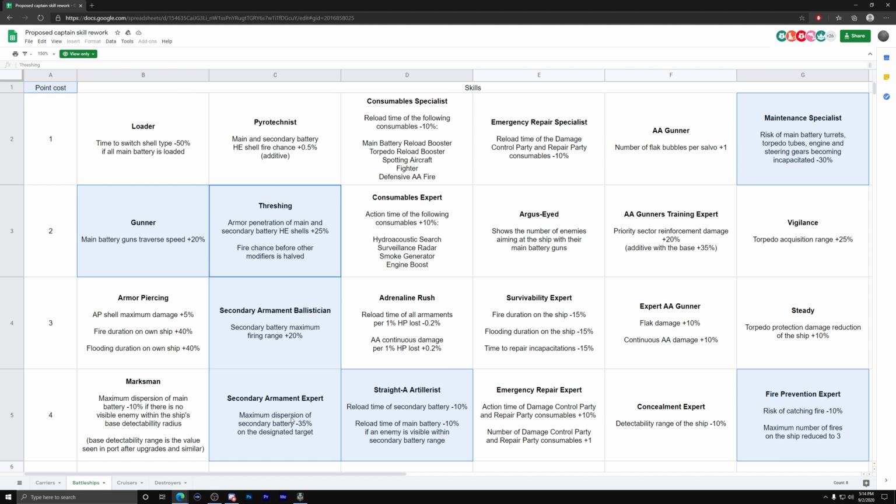a Battleship player. Do I want to go full-on tank? Do I want to go AP damage, long-range AP damage? Do I want to improve my AA protection? Do I want to face tank torpedo players with vigilance and steady? We got to see how this all works out.